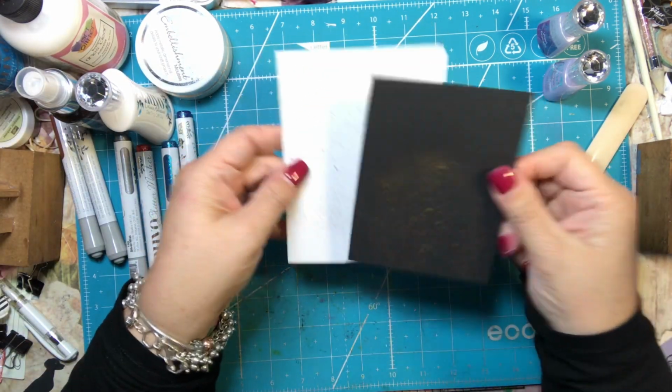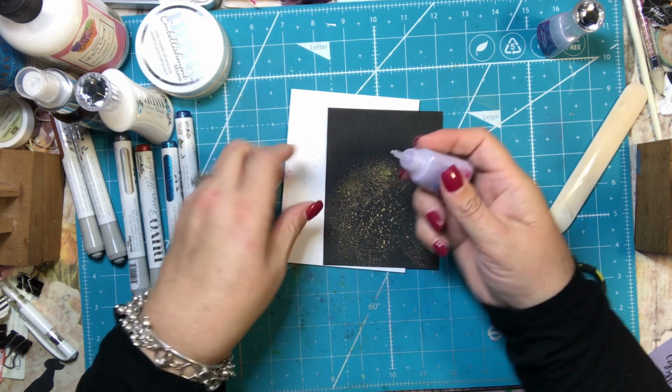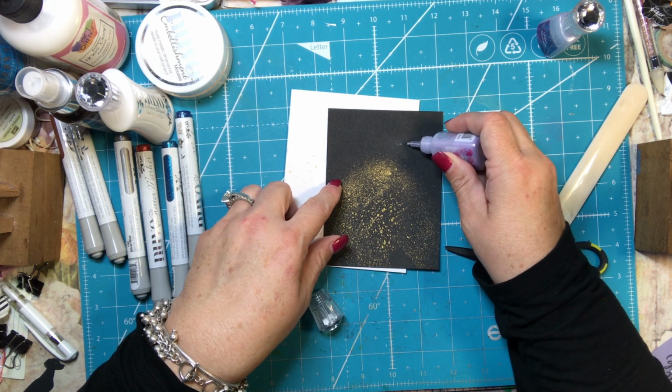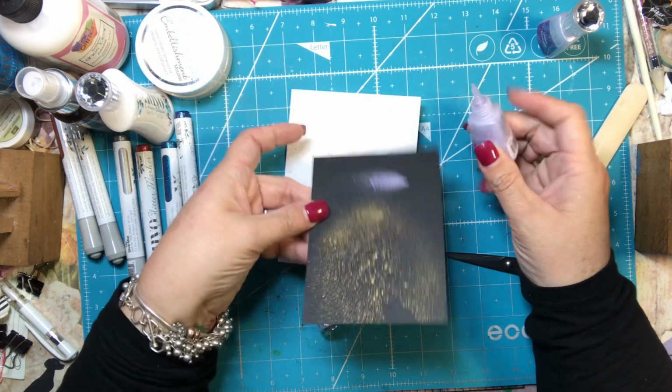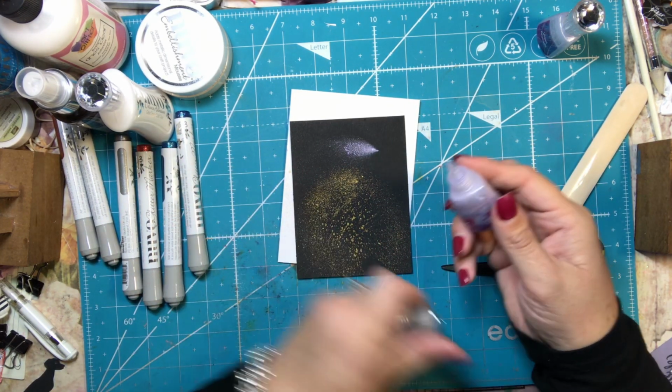I really am happy with this so far. Let me go ahead and, I don't know what I'm supposed to do with this. Let me just, oh wow, look at that. I have the feeling I need to add water to it, but I'm not sure why I think that.